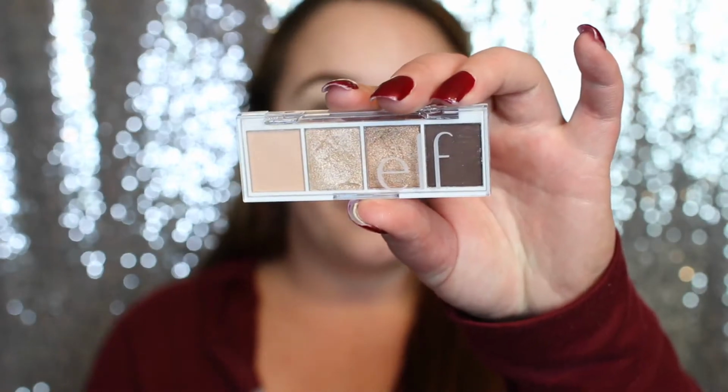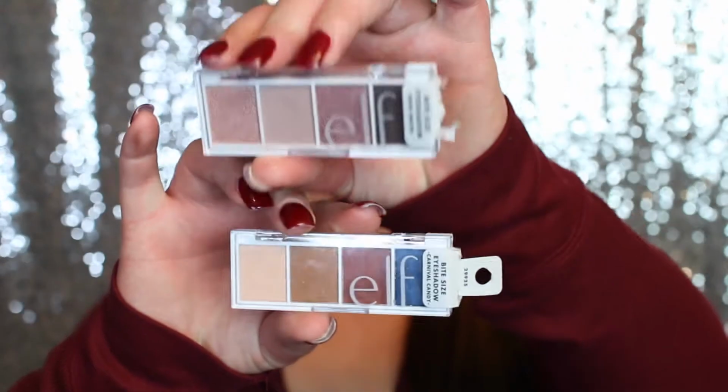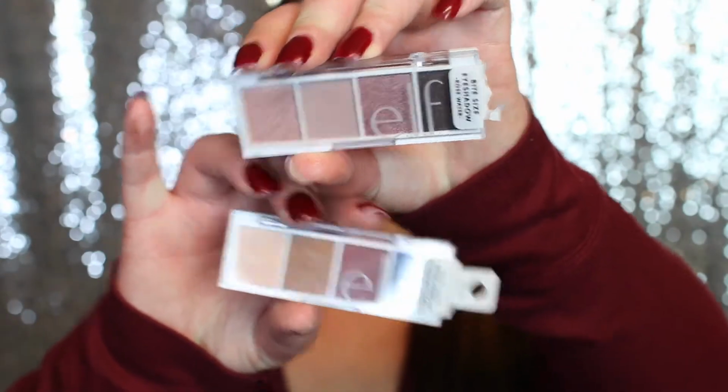All right, so now moving on to eyes, you guys, I want to talk about the e.l.f. Bite Size Eyeshadow Palettes. They are $3. You can get them at pretty much any drugstore. They come with 4 eyeshadows. So this is the Cream and Sugar. Then we have the Truffles, which is by far my absolute favorite. Then we have the Carnival Candy and the Rose Water. So with these for $3, I feel like you're getting a bang for your buck.